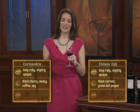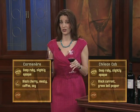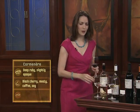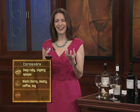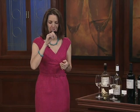If you don't know the difference between these two and you don't taste the green bell pepper, go back and forth in aromas between these two, then you'll really be able to get the green bell pepper in the Chilean Cab. But Carmenere also has an element of coffee and soy sauce, actually. We talked about that in Spain a little bit. So let's taste it.